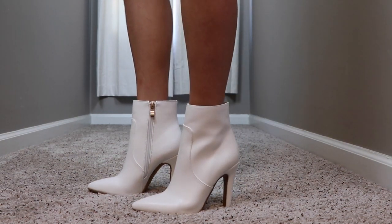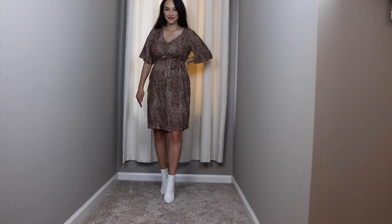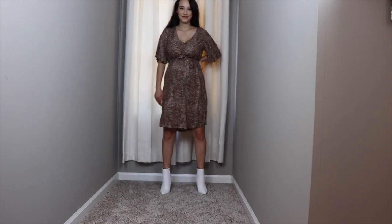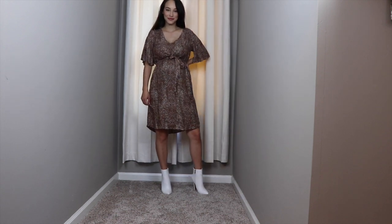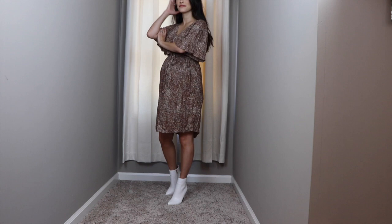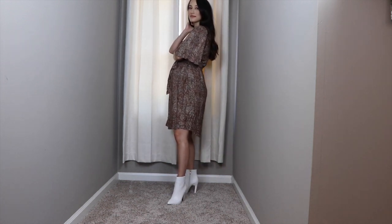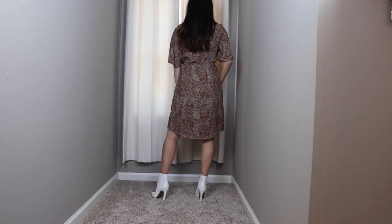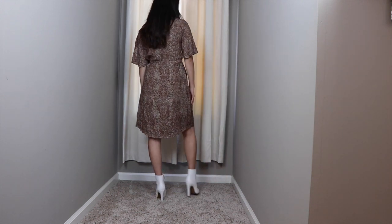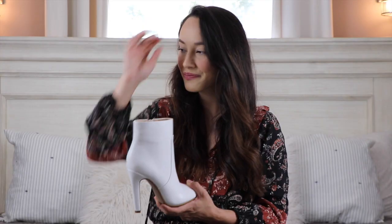But if you are someone who can skimp out on a little bit of comfort and you're better at walking in heels than I am, then these are probably a pretty good option for you, because they are really cute with the right outfit. I paired these with this warm tone dress just to add a little bit of pizzazz and kind of make the outfit stand out just a little bit more. I feel like it makes this simple tie front dress just a little bit more interesting.